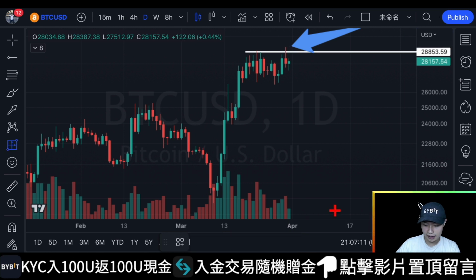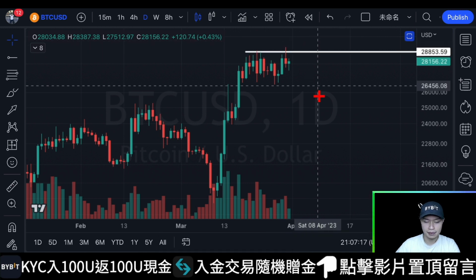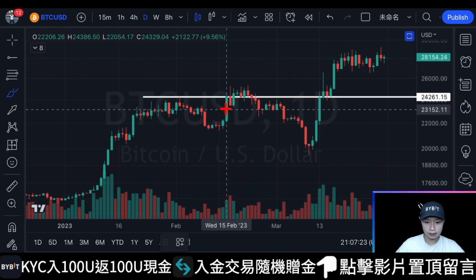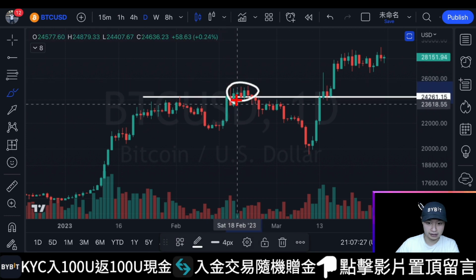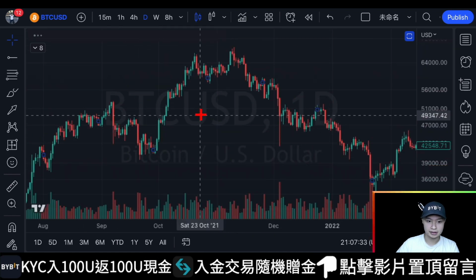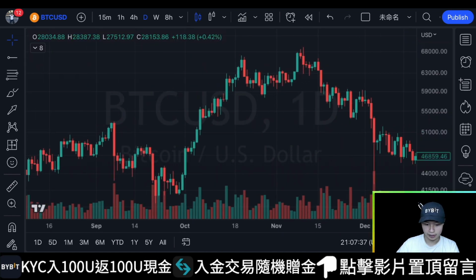Second, it makes a new high. But the increasing amplitude is very small. Really small. How small is the amplitude? The breakout is merely a few $100 more than the previous peak. Just a few $100. It's narrow in the rising space. Let's review the chart. Over this point here, the same case occurs. You can notice a breakout here. It reaches a higher peak. However, the amplitude isn't significant enough. I think this is a very dangerous signal.